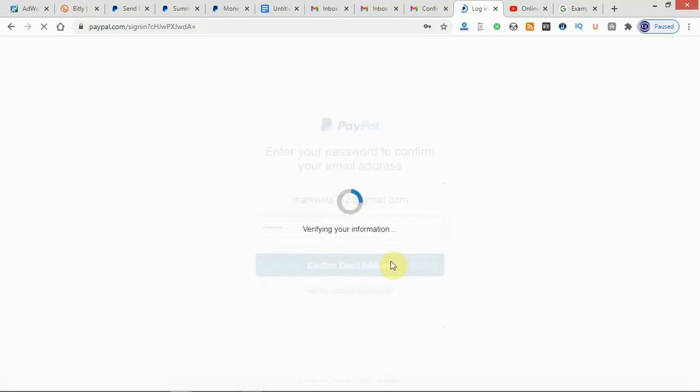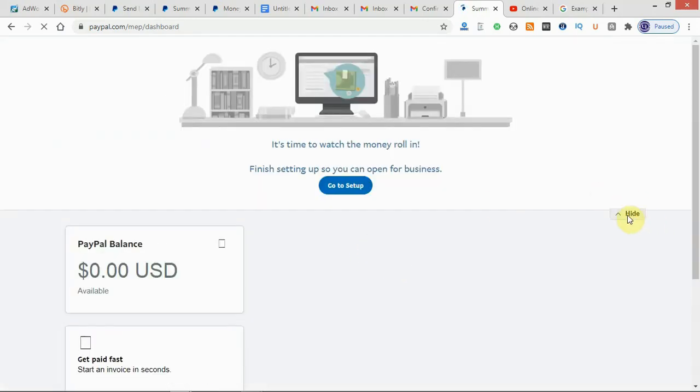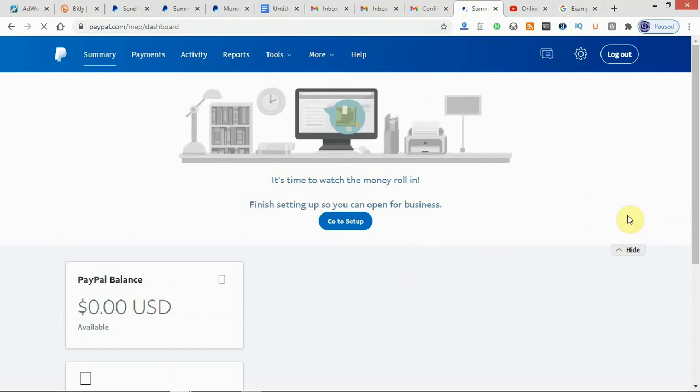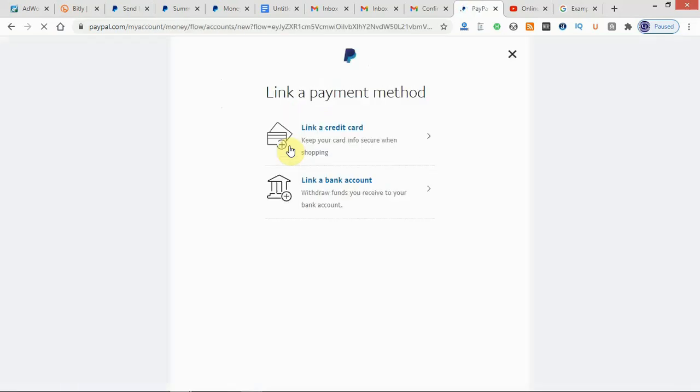Verifying your information. Just wait for it to load up. And once it's loaded up, then you are verified and you are good to go, and link your credit card to your PayPal account here and start receiving funds. Now it said here, link and confirm my debit or credit card. Just come here, click on see details, and then link your card here. Click on link card.